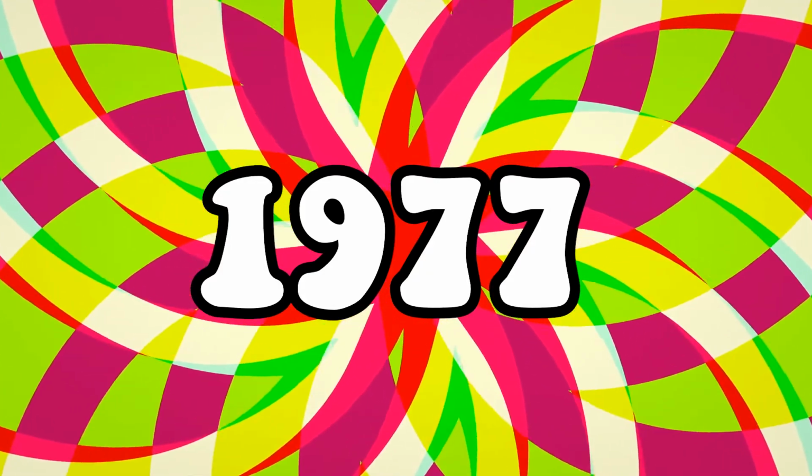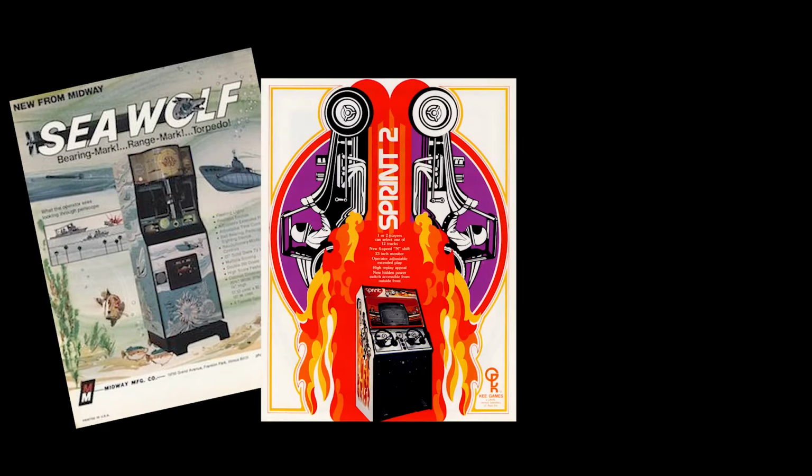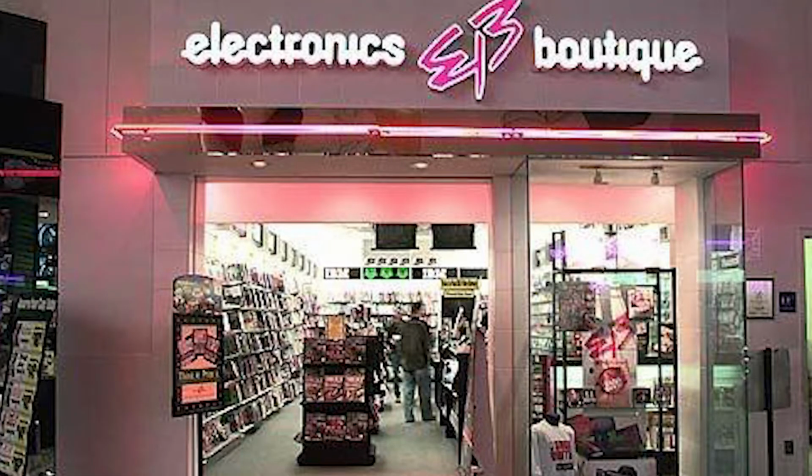1977 was a historic year for video games. The arcades were heating up. Seawolf, Sprint 2, and Breakout were the top three games of the year at the arcades. The first electronic boutiques opened up in Pennsylvania.